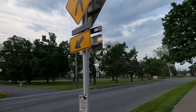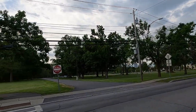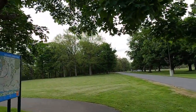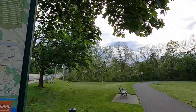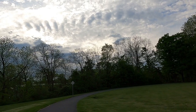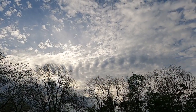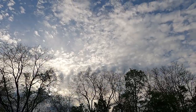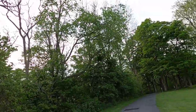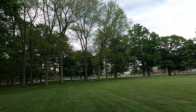This is Floyd Ave. Floyd Ave. Floyd Ave. Another sign. So you can never get lost on the river trail. Wow, look at that cloud. Oh yeah, sorry. This is why I run into trees a lot, because I'm constantly looking up.